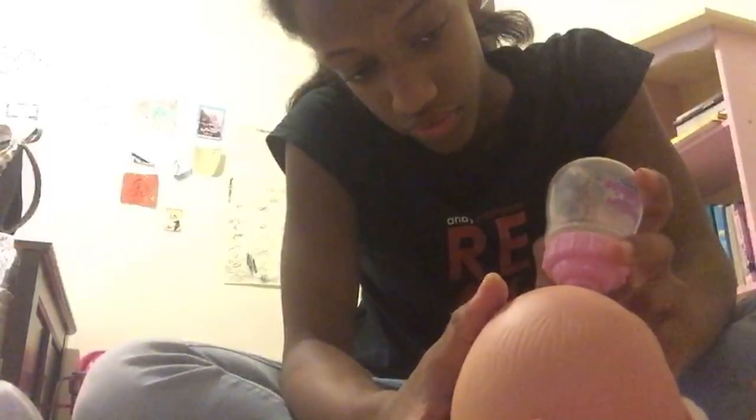Sorry guys, I know this is a really slow, boring process, but I'm trying to make it go a little faster, but you can only make a feeding go so fast when you're not the one drinking. Here, she never puts a lot of the bottle in her mouth. It's always a tiny little bit, and it's so frustrating because it makes her spit up more.